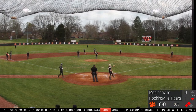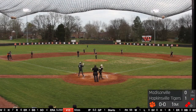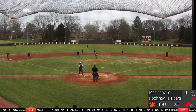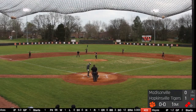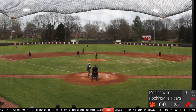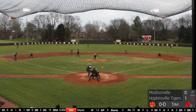All right, so 1 out for your Tigers right now with runners on first and second, with a double steal coming from Moss and Hallmark. And Gavin Powell steps into bat. I feel like those two guys right now, Hallmark and Moss, are like 12 feet tall together or more. They're huge guys. Hallmark's only a freshman, too.